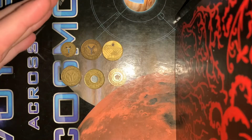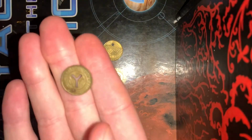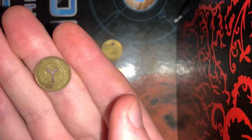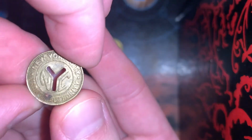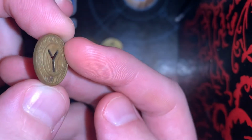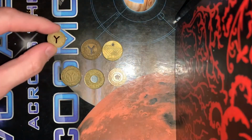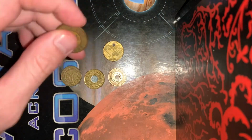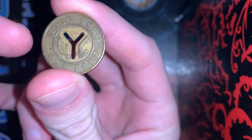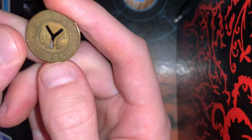Now, the original token design is a very simple design. On one side, it has the transit company, and on the back, it says only good for one fare. And also, very uniquely, it has the distinguished, very common yellow Y that was used at the time. The Y was a hole. While the second design is pretty much the same one, except it's a lot bigger.